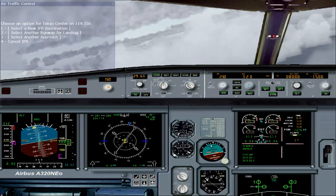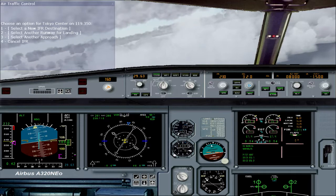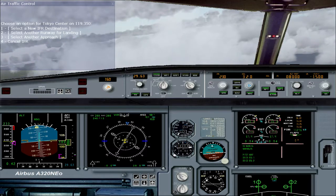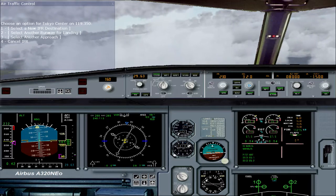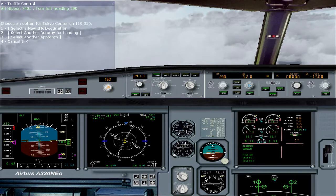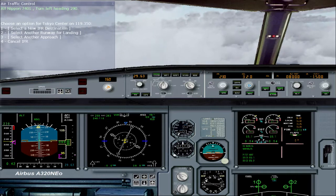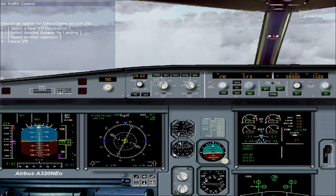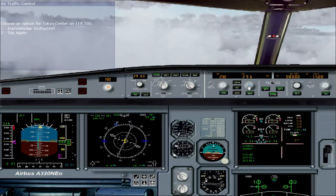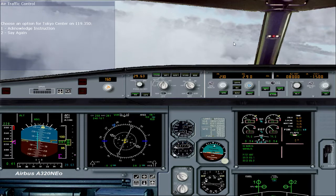Basically, just to give you a heads up as to what's going on here, we're going to be coming in, passing the airport on a westerly track, and then we're going to make a left-hand turn into runway 16, which is southeastward. We're going to be doing the typical zigzag maneuver that we always do when we come in for landing.